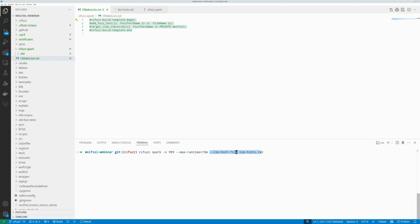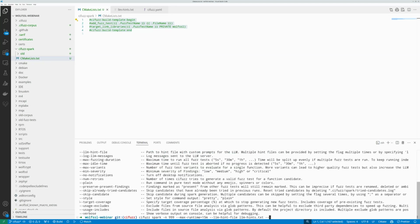Then I pointed to the hints file because the LLM should know to add that header to every fuzz test. And this is how many candidates, how many functions we want to fuzz, but we will never reach that number, but just in case we keep it there. It's also possible for other libraries to specify the target coverage. So you can say, for example, if you want to have coverage of 60%, then you let the iTest agent run until it reaches 60% coverage with the fuzz test. So it keeps on generating fuzz tests and producing more coverage.